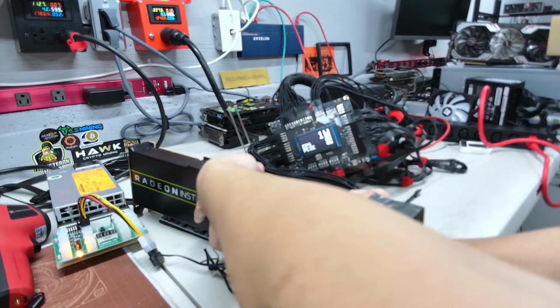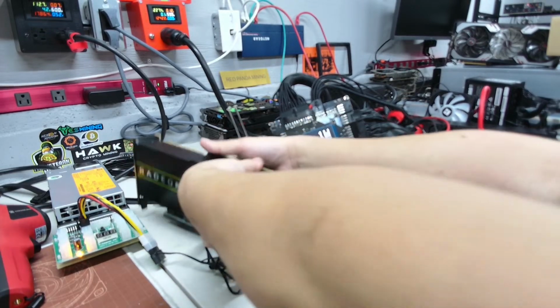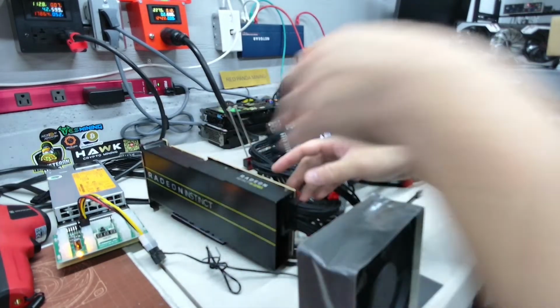GPU mining's dead. Why are we even doing this? Yeah, why are we even doing this, right? Yeah, it's content.